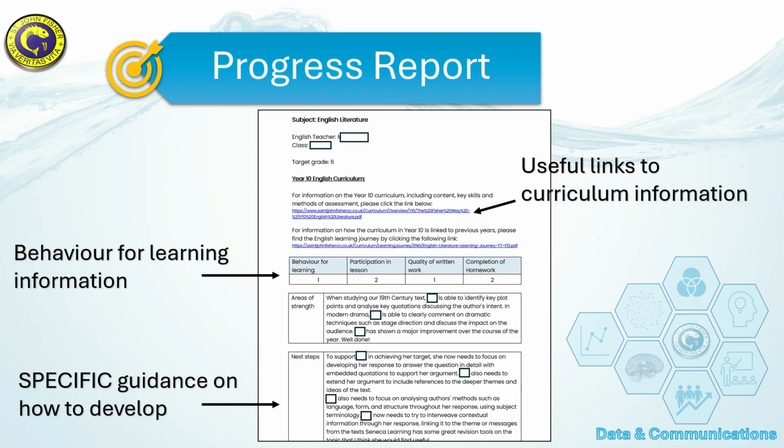Some of the statements that you will find here will originate from statement banks, and as such, they might at times seem impersonal. However, the time has been put in to make sure that these statements are as specific and as detailed as possible to enable you to help your child at home make the progress they need to make.